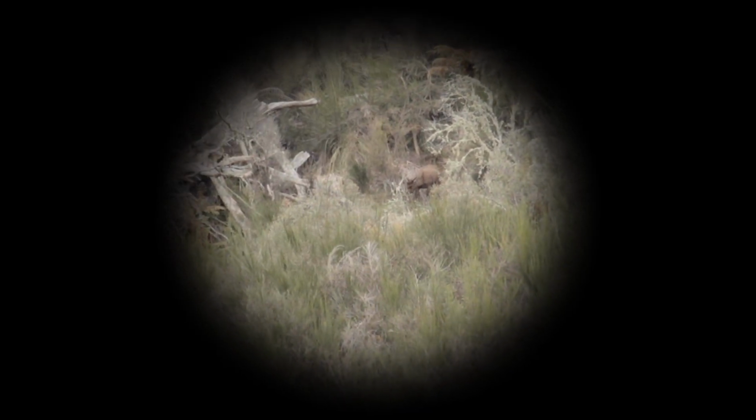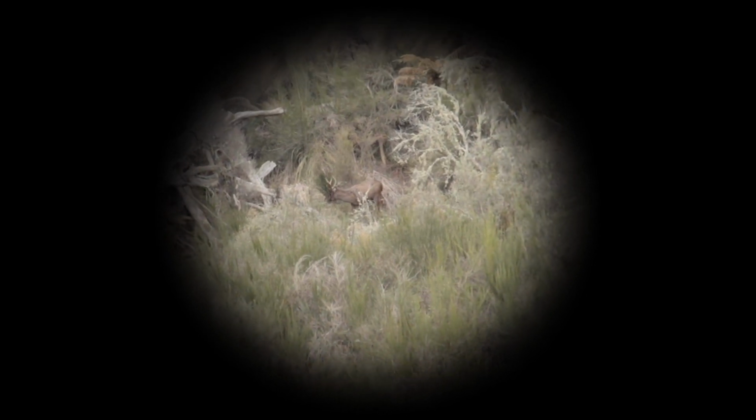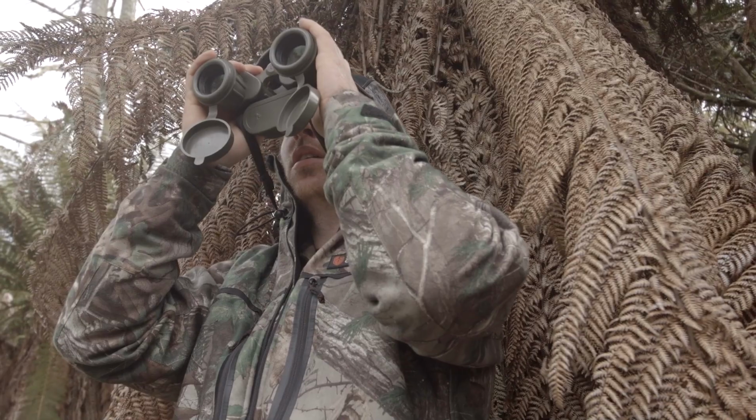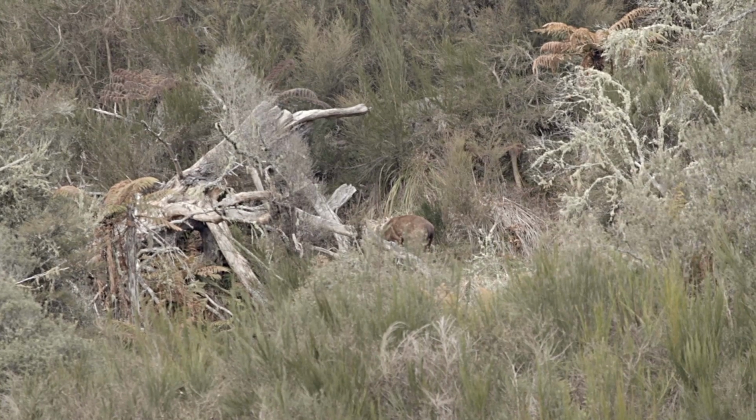There's a sambar. Psst. Oi, quick. It's a stag, it's a young stag. Right in the middle of that clearing, right up there, you see it? It's standing right in the clearing. Yeah, got him. Look at that. What do you reckon?